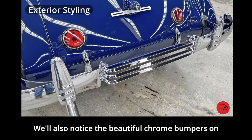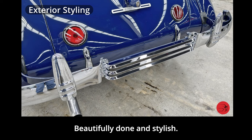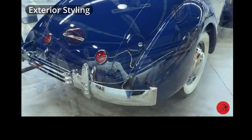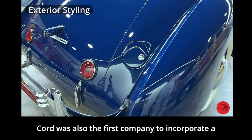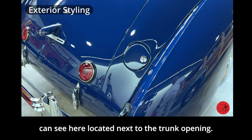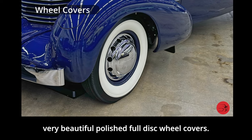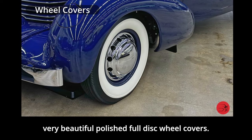We'll also notice the beautiful chrome bumpers on these cars with the chrome bumper guards. Beautifully done and stylish. Cord was also the first company to incorporate a locking gas cap on their cars, which you can see here located next to the trunk opening. Another feature on the 1936 and '37 Cords are the very beautiful polished full disc wheel covers.